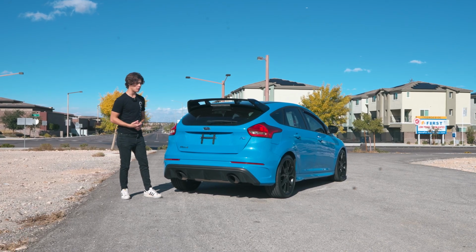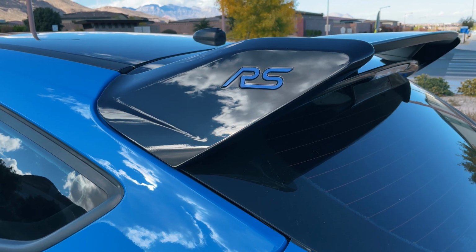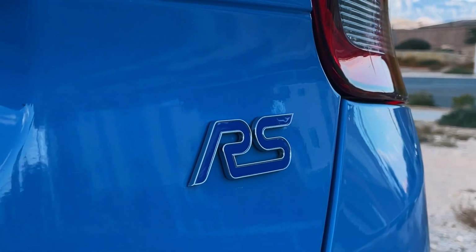Now, at the back of the Ford Focus RS here, of course, you have this wing, like I said, and it says RS in blue on the side. Focus badges, another RS badge back here, because Ford really wants you to know this is their top-of-the-line hatchback.